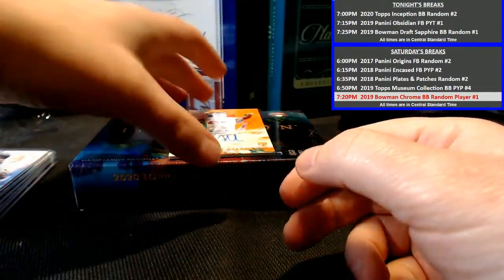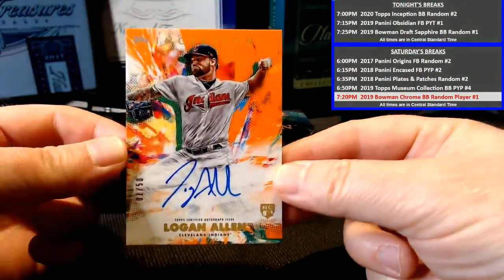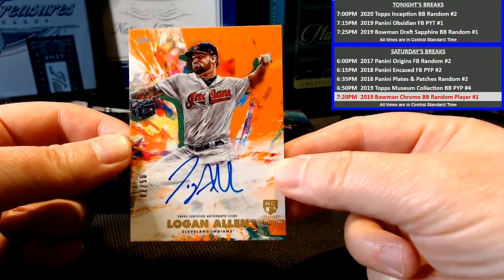And our hit in our box is Logan Allen, orange parallel rookie autograph, and that is serial numbered 1 of 50.